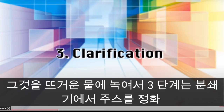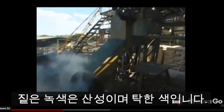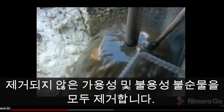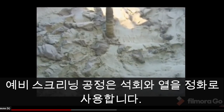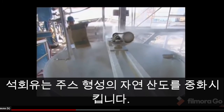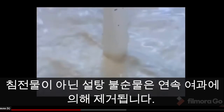Step 3. Clarification. The juice from the mills, a dark green color, is acid and turbid. The clarification process is designed to remove both soluble and insoluble impurities that have not been removed by preliminary screening. The process employs lime and heat as the clarifying agents. Milk of lime neutralizes the natural acidity of the juice, forming insoluble lime salts. The muds separate from the clear juice through sedimentation.